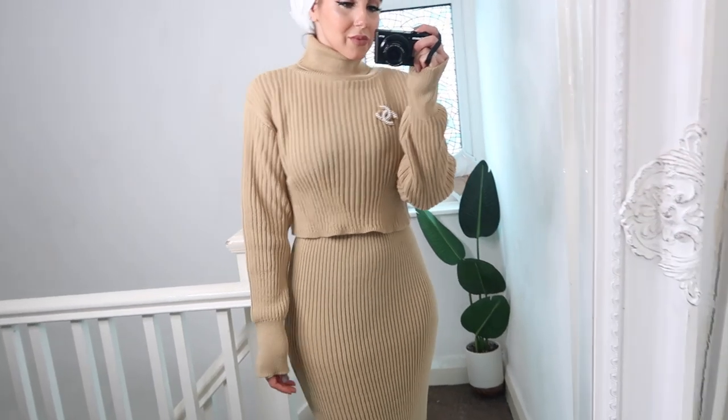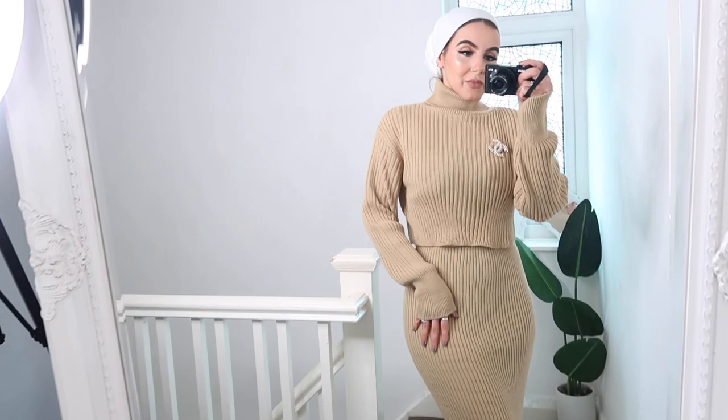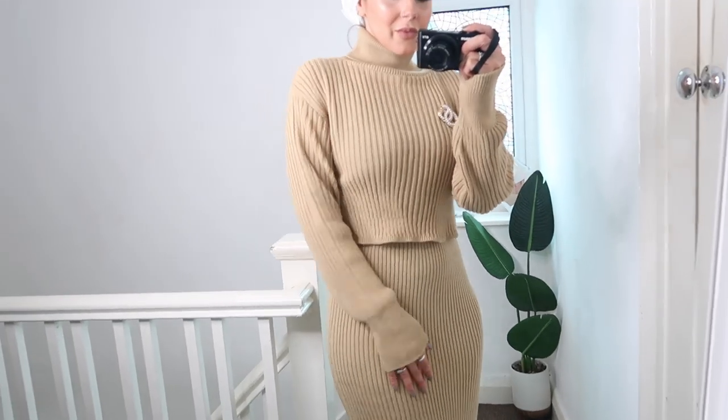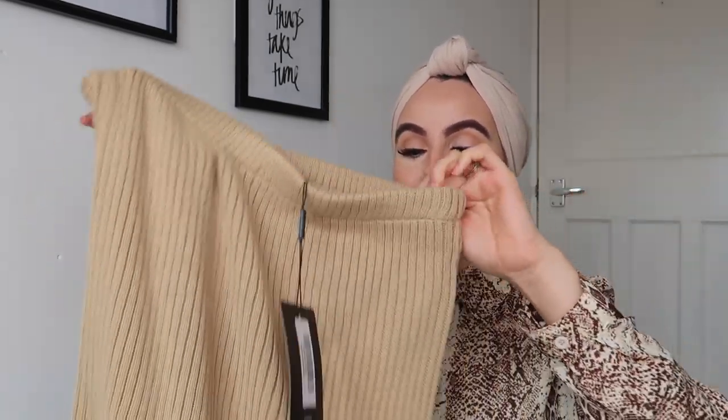But the skirt is really, really long. I know usually when you get these cord sets, the skirt's really short, like a mini skirt, but this is really long. And not only that guys, it's not see-through. I picked up a cord set previously and oh my god, was it see-through. You could literally see everything and I was like, no honey, not for me. But this isn't. This is really, really thick and not see-through, so I'm so happy with this.